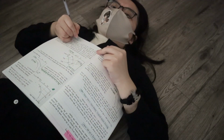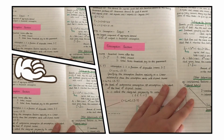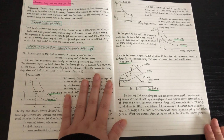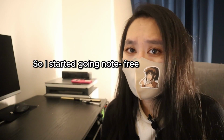Taking notes just felt good. It gave me the feeling of studying. Problem was, I never reread my notes because they kind of sucked. The lack of structure, the inclusion of totally trivial and useless details, the lack of connection between concepts, all these rendered my notes a shallow piece of trash, all look and no substance, whose only purpose was to serve as ramen lids. So I started going note free.